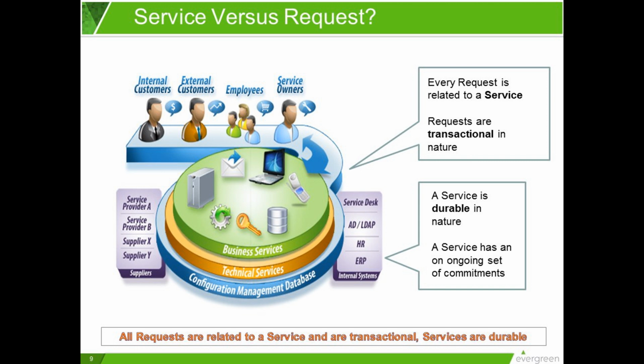Last, all requests are hanging off of some service and are really, at their simplest level, some form of add, change, or remove. There are only a handful of actual request types. This can make your life much easier if you have struggled trying to manage a massive request catalog. A service, rather than request-centric catalog, has a smaller number of things to manage, the services, and is much more intuitive for your customers.